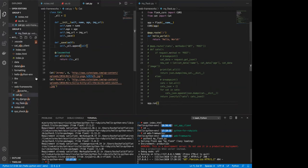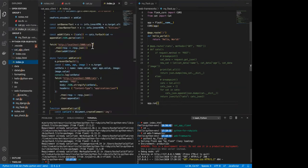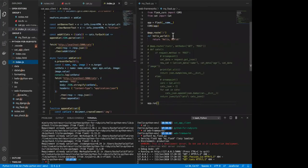Let's see, where is my front end? All right, so this fetch is our first one that we want to check. Let's refresh this. And we've got a different error now. Earlier we were getting a connection refused error. Now it says 404 not found, which makes a lot of sense because that route doesn't exist right now. We only have this hello world app.